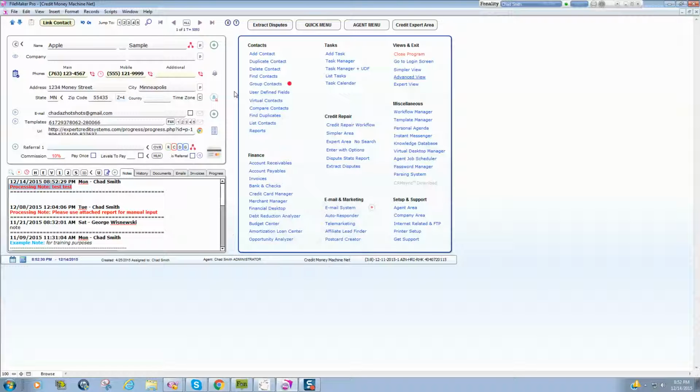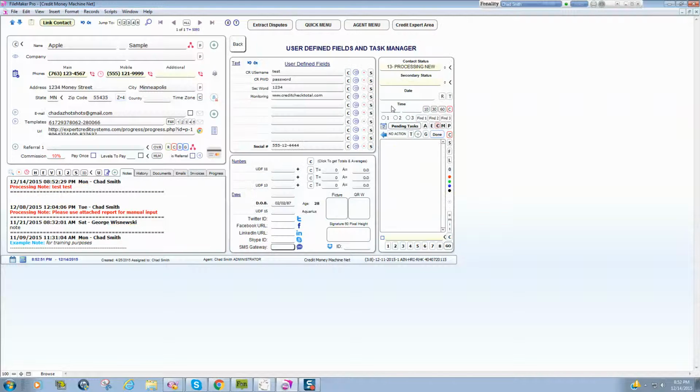The next thing you guys want to make sure you do is under Task Manager plus UDF. So this is going to be an important area. The first 4 user-defined fields here, we would request that you use to put the credit monitoring information in. So you've got CR username, CR password, security word, monitoring URL, just in that format. Make sure you've got the social down here. You've got the date of birth here.